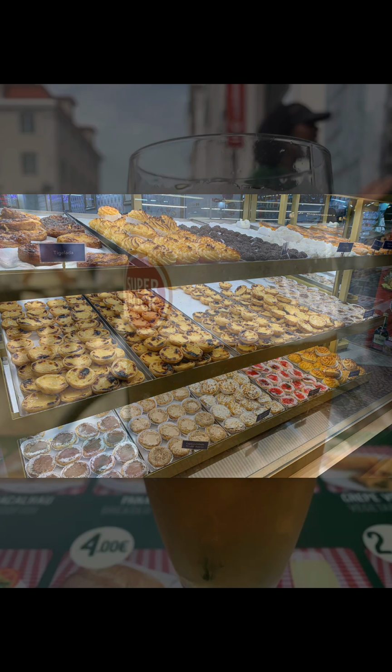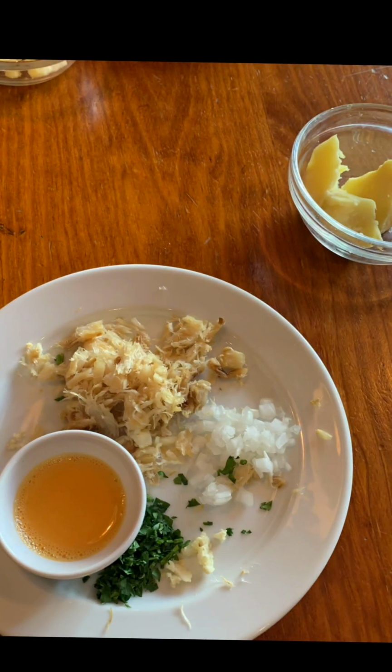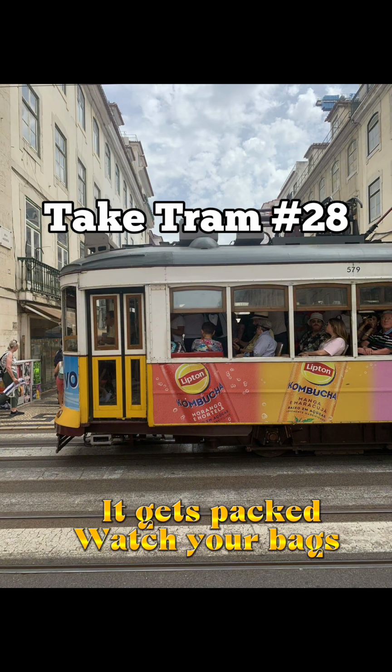Lisbon's a great place to indulge your sweet tooth and try the local beer, Super Bock. Maybe even learn how to make delicious cod balls. If you're up for an adventure, you could take the tram. Number 28 hits most of the city's highlights.